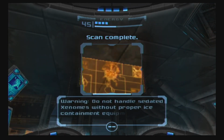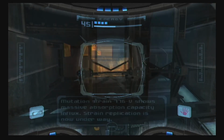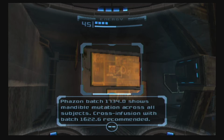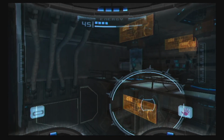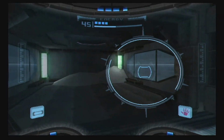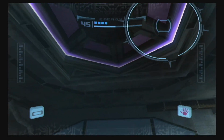More information! Warning, do not handle sedated xenomes without proper ice containment equipment. Interesting. A thing I don't know! Phazon batch 1734.0 shows mandible mutation across all subjects. Cross infusion with batch 1622.G recommended. I'm kind of sad that that one screen doesn't have any information on it. But you know what? Whatever, I can work with this.